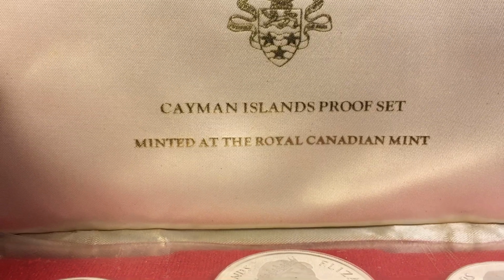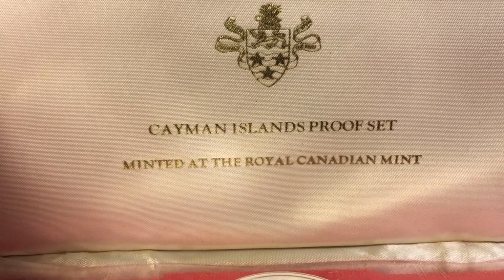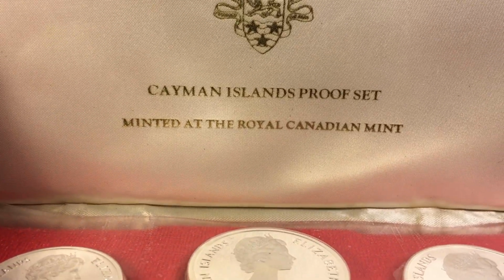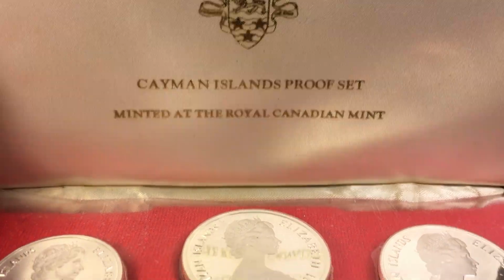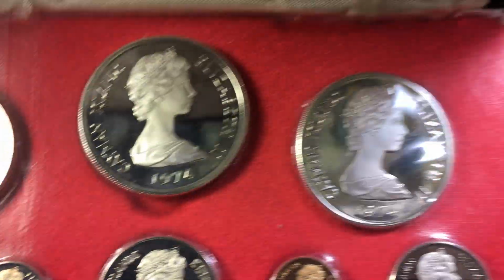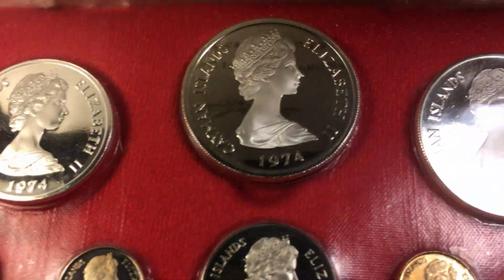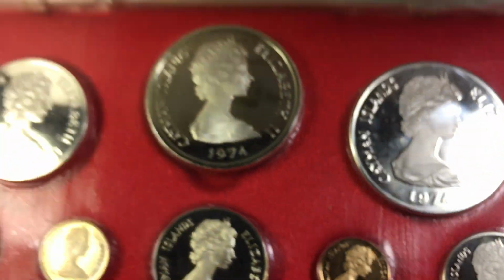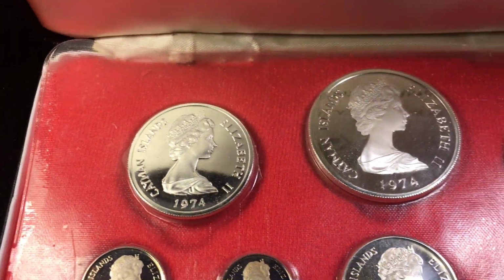Royal Canadian Mint. And if you're ever looking for silver, so much silver is mined in Canada, and it's so clean, and they do such good work with silver, that if you're looking for silver, the Royal Canadian Mint is certainly the best, if not one of the best places possible to get silver from.